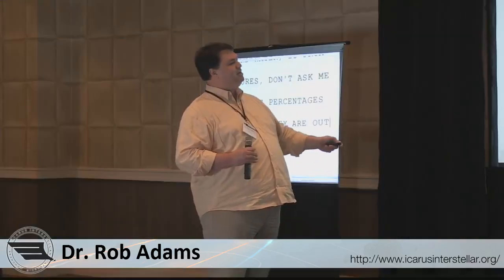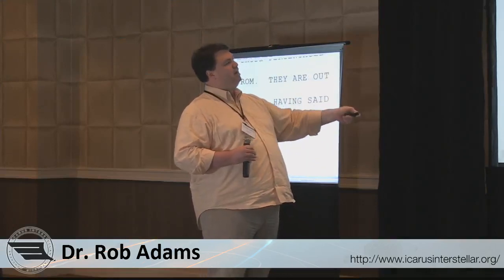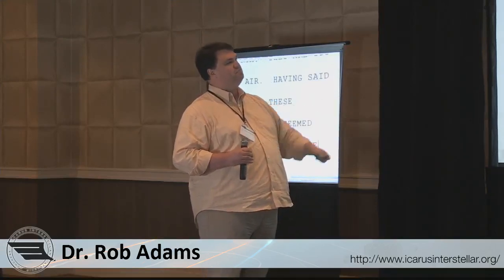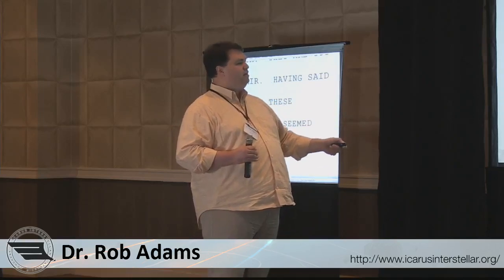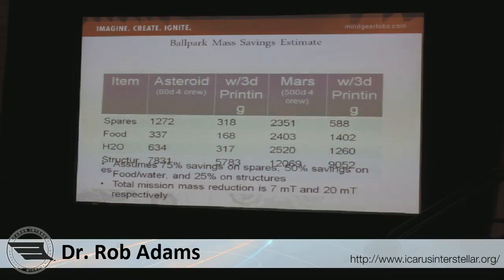Having said that, I used these averages. They seemed reasonable to me at the time. Calculated some new weights. I'm saving maybe 5 metric tons on the asteroid and maybe 15 on the 3D printing system. So that could translate directly into more payload mass. Or I went ahead and did the delta V equations and whatnot, just to see how much smaller the vehicles would get. It worked out to about 7 and 20 metric tons.